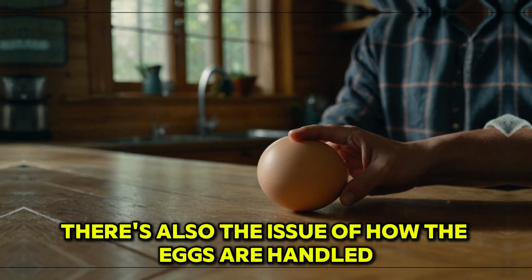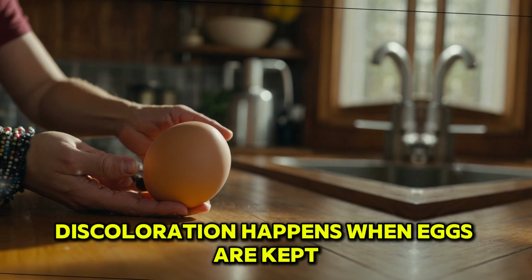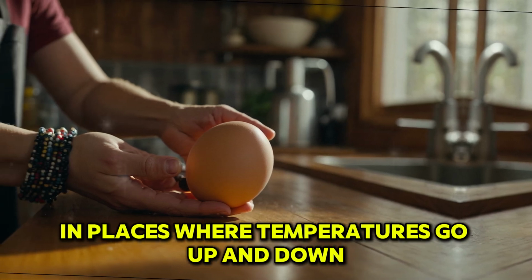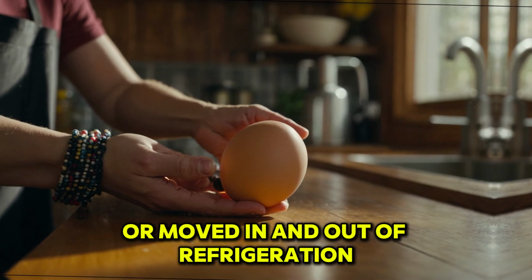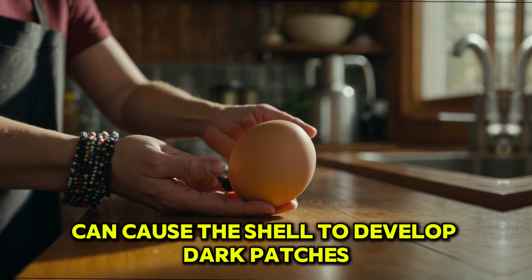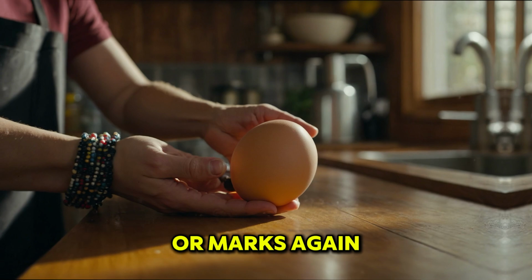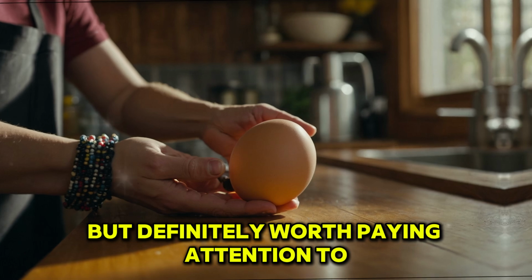There's also the issue of how the eggs are handled and stored. Sometimes discoloration happens when eggs are kept in places where temperatures go up and down, like being left out too long or moved in and out of refrigeration. That stress on the egg can cause the shell to develop dark patches or marks. Again, not always dangerous, but definitely worth paying attention to.